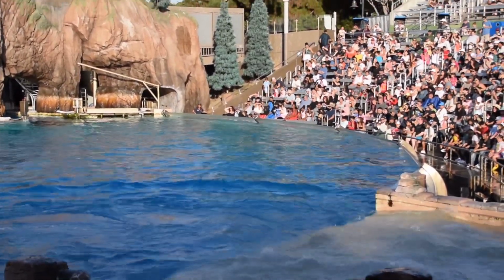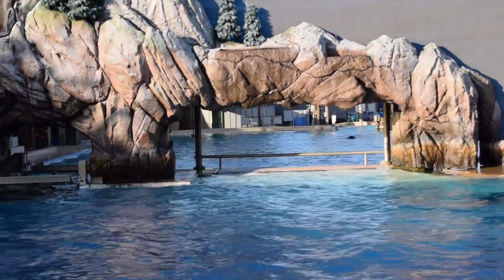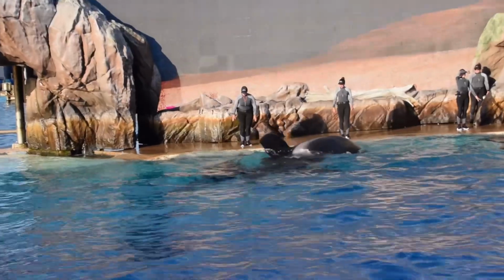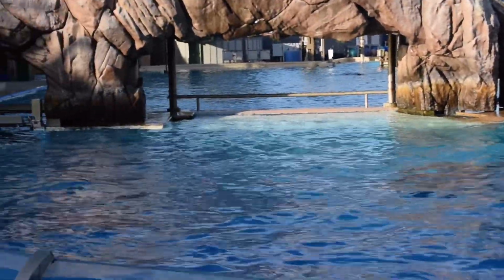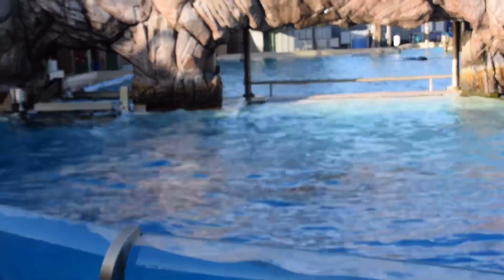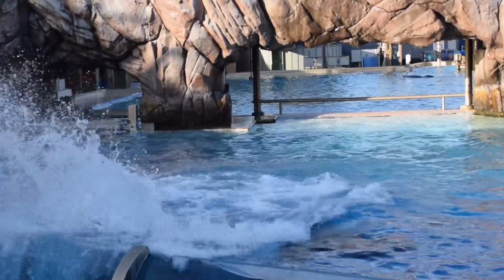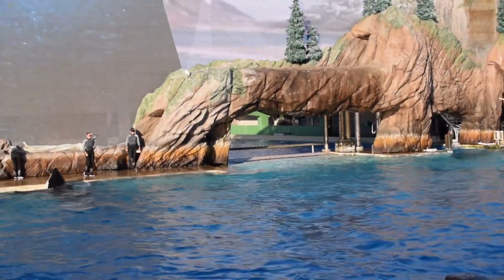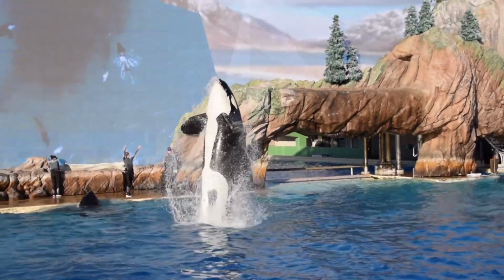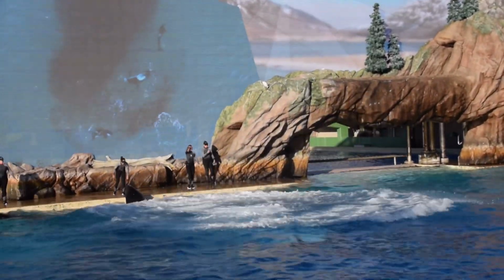The ocean's food chain. Killer whales work together to rear their young, protect their pod, and most importantly, pursue and catch their prey. Every day, with the fish confused and contained, the whales stun them with their powerful tail flukes, making for an easy meal.